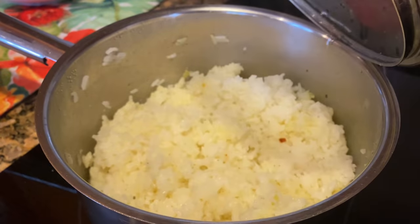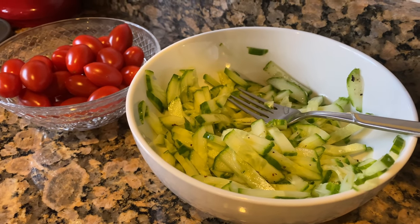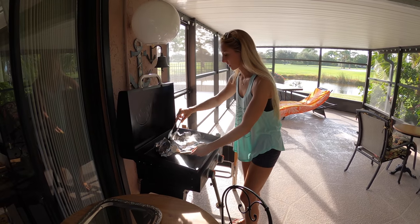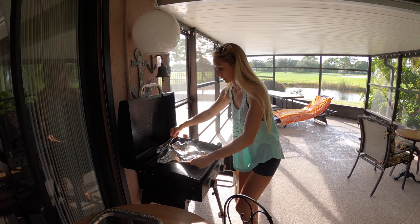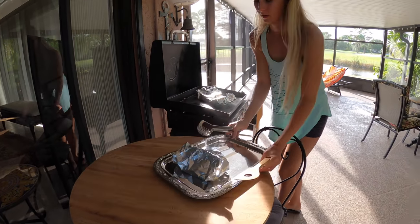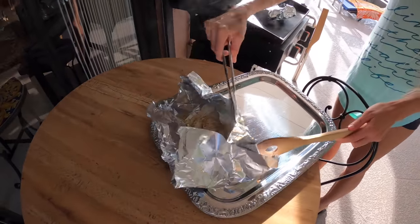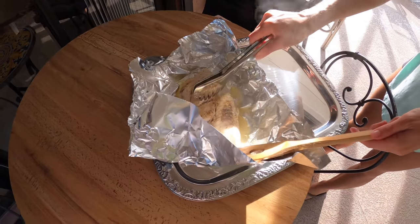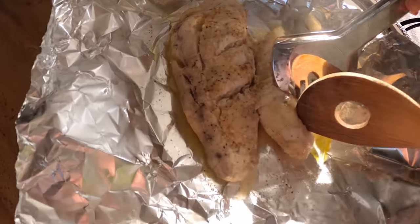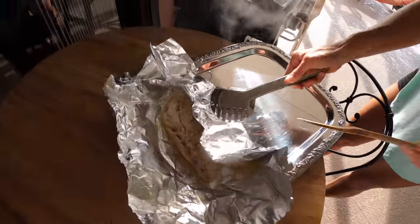My Oma made some rice, some cucumber salad, and chopped up some beets as well. It's gonna be a super healthy meal. All right, so these little pieces are definitely done. The trick is transferring them to the tray without the juices dripping. Oh yeah. Looking nice, flaky. Oh yeah, that's done. Perfect.